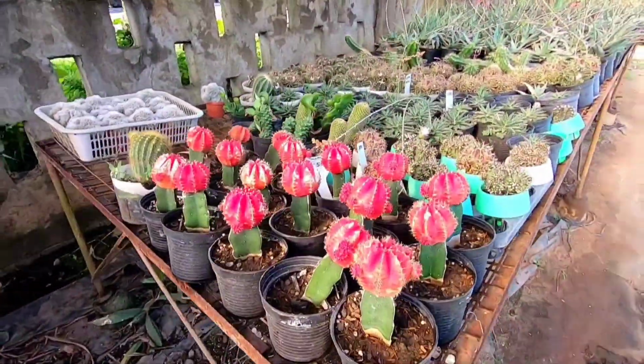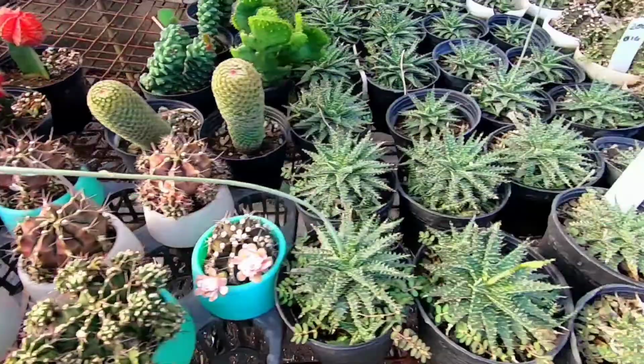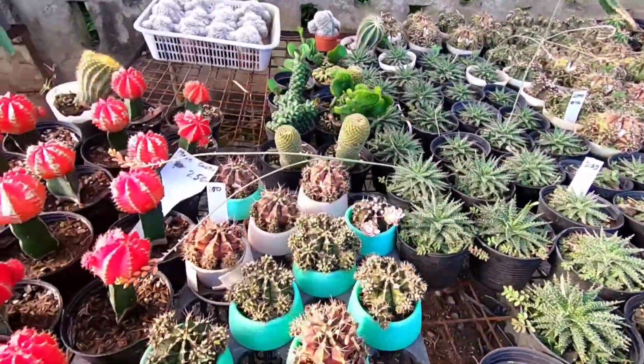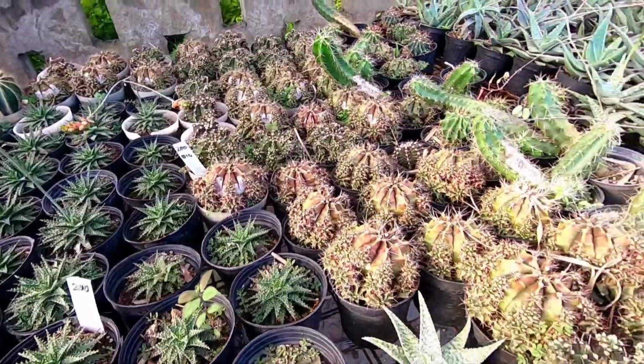They have colorful ones too. Prices here are very cheap. If you are a good, or if you have a good eye, you can catch one big nice succulent in a good price.